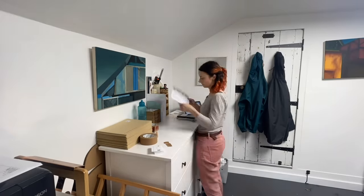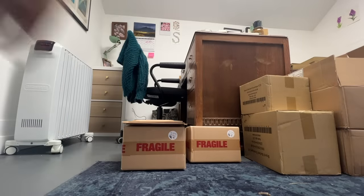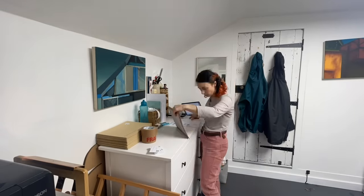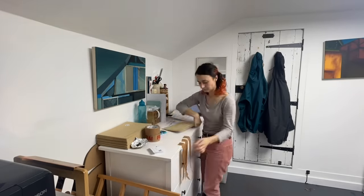Finally, it was time to start packing up the first of the pre-orders to take to the post office in the morning. I prioritised the international orders first as they will take the longest to arrive, and I want to make sure everything gets there in plenty of time for Christmas.